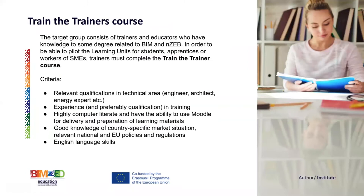The Train-the-Trainer course was created for trainers to participate and become BIMzeED trainers. We try to recruit trainers who have some preliminary knowledge related to BIM and NZEM. Our main goal with this is to help them be able to pilot learning units in the future. We didn't set very strict criteria, but there were some recommendations. They need to have some relevant qualification in a technical area, some training experience, and they should be highly computer literate, since all these learning units are in Moodle.